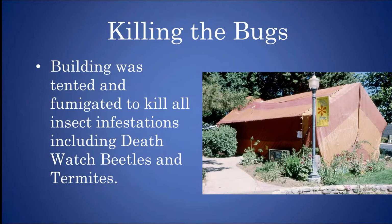It's a constant fight to keep things from eating our log buildings. Governor's Mansion is just a big smorgasbord to certain things like termites and death watch beetles and stuff like that. So we had it fumigated. When they tented it, they fumigated it, took the tent off, and they said, well, that takes care of what's in there, good luck. Because the thing is, it killed what's in there, but something could walk in the next 5 minutes. There's no residual protection, so we're just constantly after stuff.